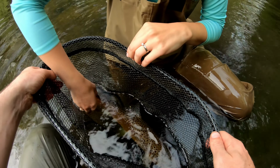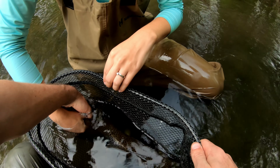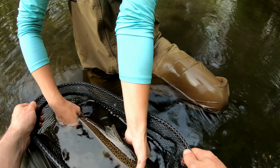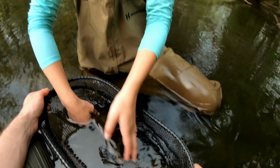And grab it. Yep. Now you want to kind of pinch down with these two fingers, like right there. And then with the other hand, you just come right underneath his belly. Don't grip him on top. And you just lift up. Okay, I don't want to yet. But you got the idea, right?